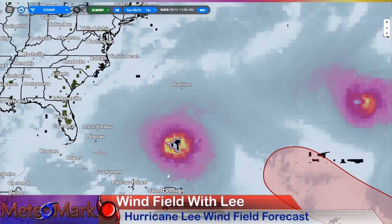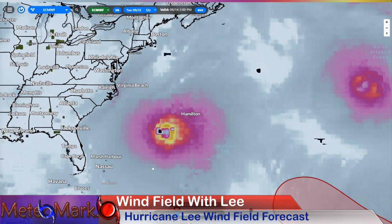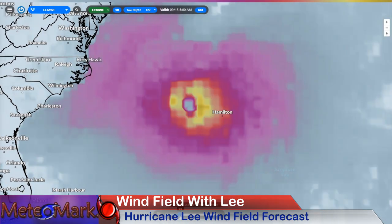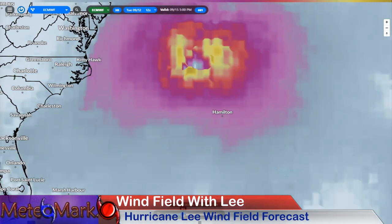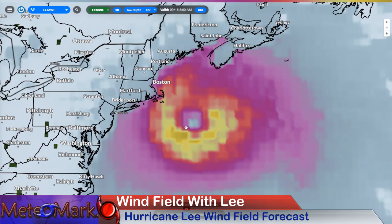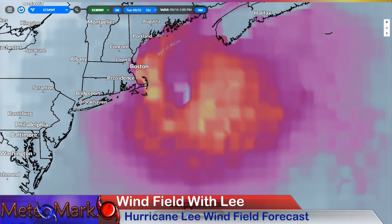So let's take a look at the wind field with the system as it heads north. You can see the strongest winds remain just west of Bermuda here on the 14th in the afternoon. It does kind of wobble a little bit, but you see those yellows and then those fuchsia colors staying to the west. This is what I was talking about, the wind field getting so much bigger with this system. Look at that, clipping parts of Cape Cod. This is why I'm a bit concerned.